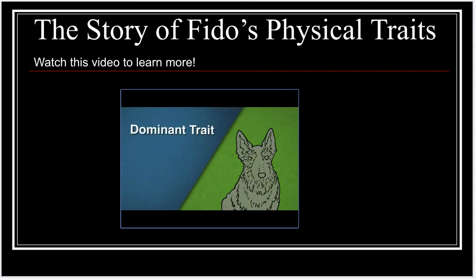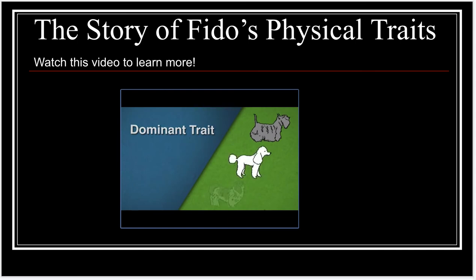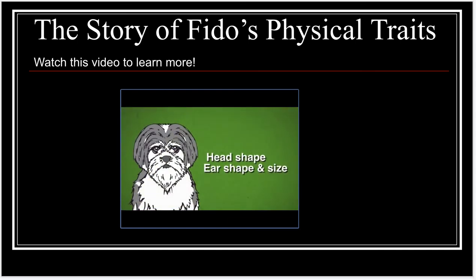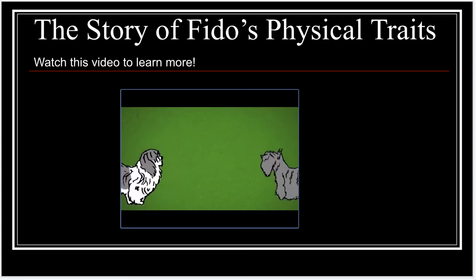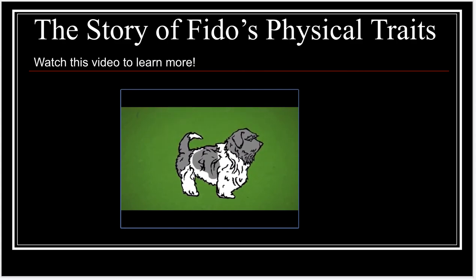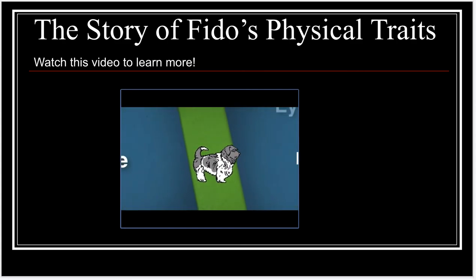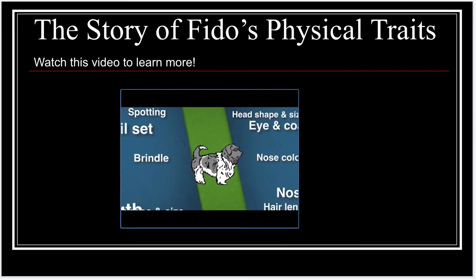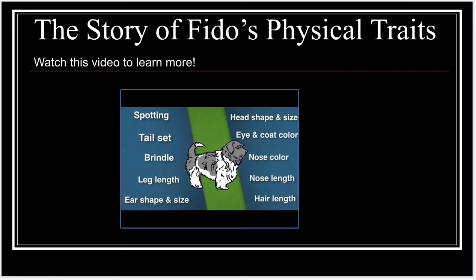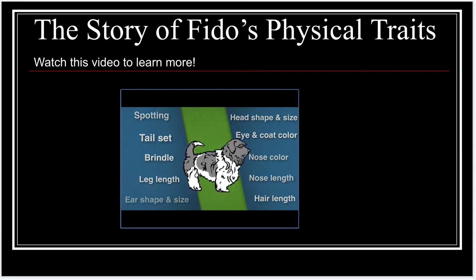This is a dominant trait that can come from many different breeds, from Scottish Terriers and Poodles to Shih Tzus. Finally, head shape and ear shape and size are related to a number of genes coming together and acting co-dominantly, or working toward the middle. Ironically, a relatively small number of genes control the majority of physical traits we see in our dogs, and many breeds carry most of these traits.